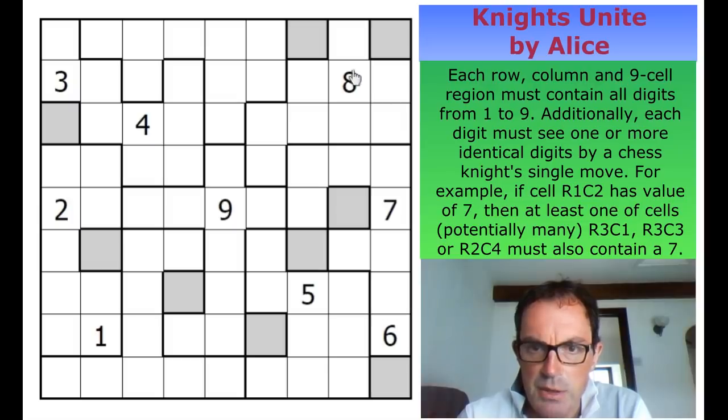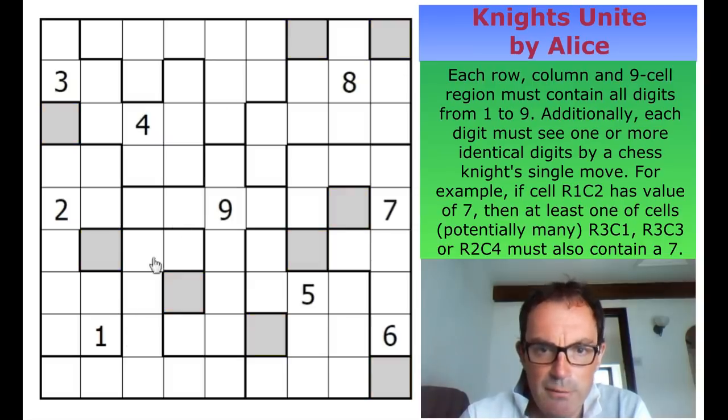Right. So you can see we've got some grey cells here, and in fact we've got 9 grey cells. The first thing we can note is that we've got 8 irregular 9-cell regions in the grid. So that means these 9 cells must also be the digits 1 to 9. They're just a separated 9-cell region. That might be important. In fact, look at this lovely construction here.